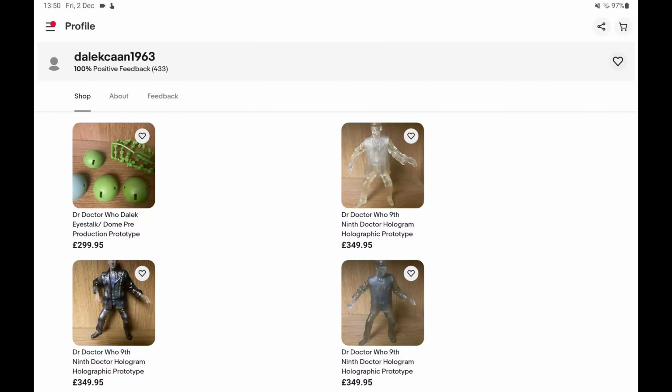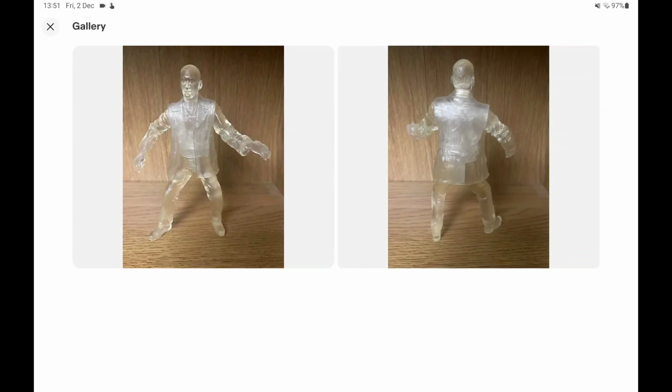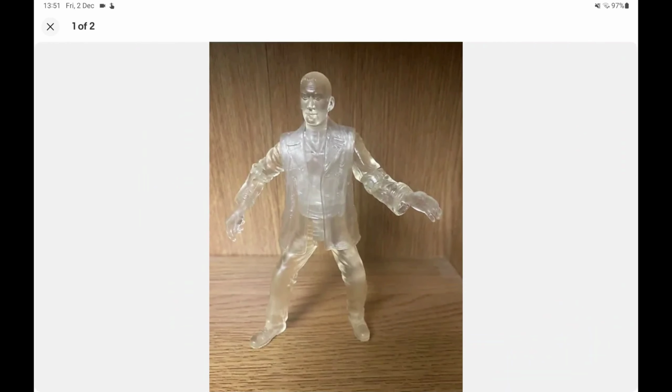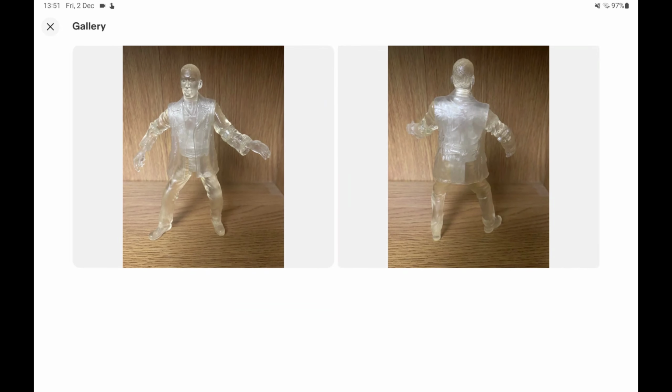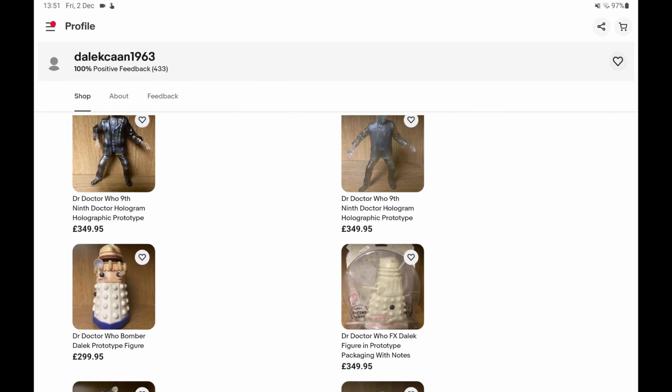Okay, so I thought we'd take a proper look at this eBay sale that had the supposed prototype Emperor Dalek figure. Now, I will say they do appear to have actually some legit prototypes. For example, stuff like a holographic Ninth Doctor. That pretty much does seem to be legit. I've had people saying that he's a known person to sell fake stuff, which is a possibility.